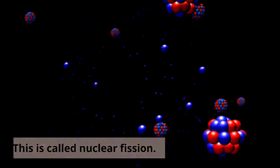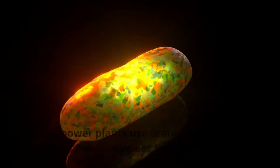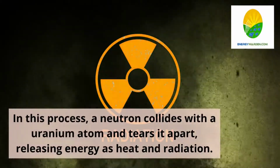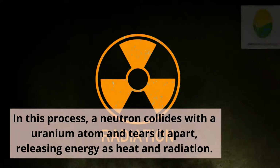This is called nuclear fission. Nuclear power plants use uranium atoms to conduct nuclear fission. In this process, a neutron collides with a uranium atom and tears it apart, releasing energy as heat and radiation.